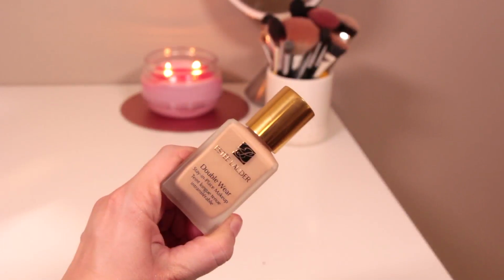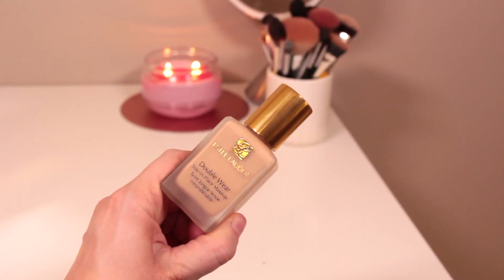Hey guys, it's Jessica, and today I'm gonna share with you if my feelings have changed towards a certain product. I had this idea the other day and I shared it with you guys on Snapchat, and a lot of you guys were like, yes, that sounds awesome. I'm gonna be trying on today in front of the camera the Estee Lauder Double Wear foundation, the classic, like cult classic foundation.